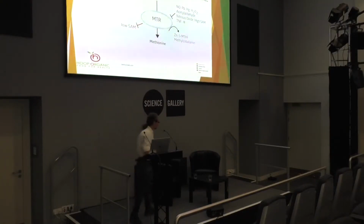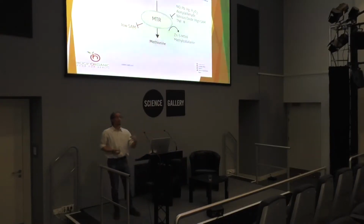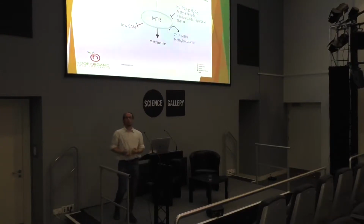And then we have nutrients like zinc, folate, B12, which are called cofactors, which make that enzyme work. So without those, the enzyme will not work properly, and therefore the resulting product of that process is not what we want. And that can lead eventually to imbalances in the body and bring up disease.